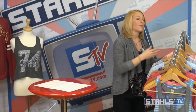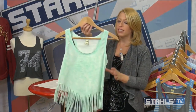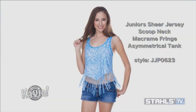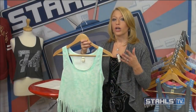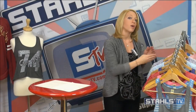And the last piece, I always save the best for last, I should say, is specifically a fringe tank. Made in the same static print. So again, we're getting that really fun, edgy, almost bohemian look with that bold print. And so this one's really popular in the green shade. We love it. We're going to show you more ways to decorate it. And so all of these pieces you've seen here from Cavio, stay tuned for more videos and check them out on stahlstv.com as we show you how to print them with your heat press and heat transfers.